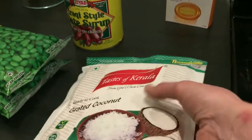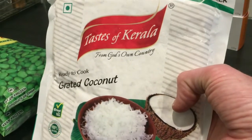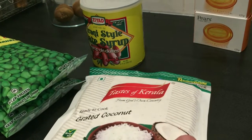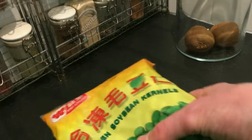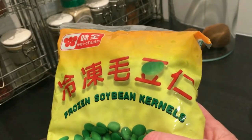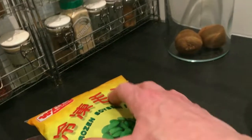One of the things that I like to have in my morning breakfast bowls is a little bit of coconut for additional fiber and protein. It's frozen, and I can just break off chunks of it and add it to my smoothie or to my breakfast bowl. I regularly like to have edamame around, also to add to any sort of ramen or stir fry that I might do.